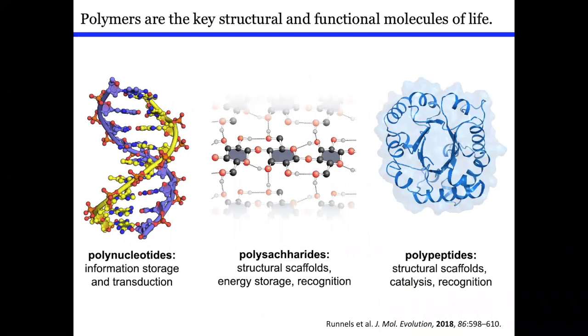So why focus on polymerization? Polymers have incredible emergent properties. The polymers of life provide structure, compartmentalization, catalysis, act as motors, they store and transduce information, and on and on. So I think it's fair to say that the most important molecules in known biochemistry are polymers. And by extension, polymers of some sort probably played a critical role in the transition from non-living matter to life.